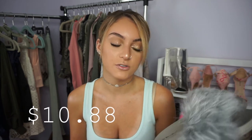Now, the next pair of shoes and the last pair that I got are actually a flip-flop. I'm sure you guys have seen these all over the internet. These were $10.88. I got them in gray just because I feel like that matches a lot of my clothes. I wear a lot of neutrals, so I got a neutral color so I could just slip these on and go run some errands or whatever. These are super, super comfortable.